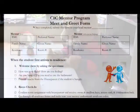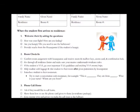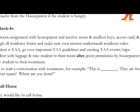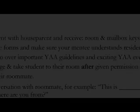After the first couple of hours of your mentee's arrival, you should have sections 1 through 4 totally finished, unless they arrive in the middle of the night. Now it is time to find out what you have to do within the first couple of days.